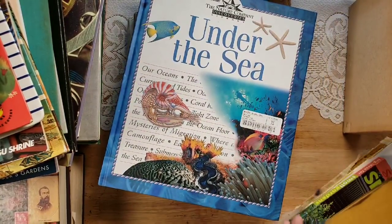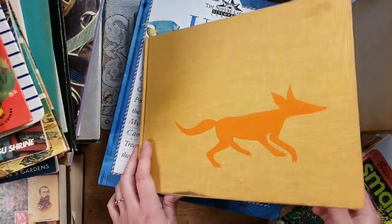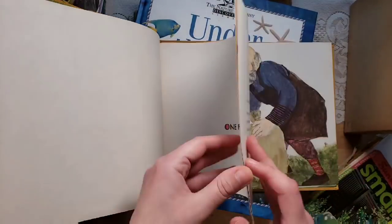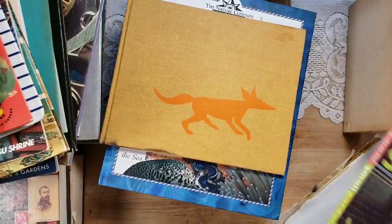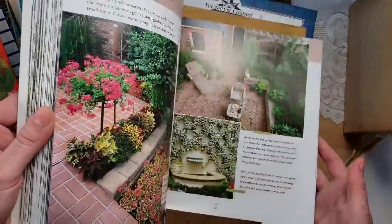Last little stack. This is a vintage children's book. Look at how cute that cover is. I thought someone might want to use that. I took some of the pages out, but there still are several in here. This one I have not taken any out of. My mom gave this to me. Big Ideas for Small Gardens.